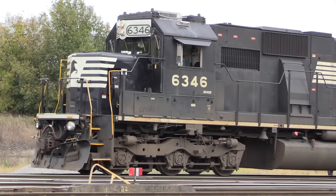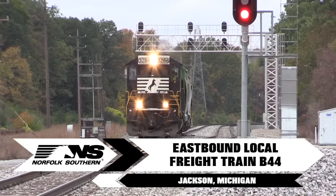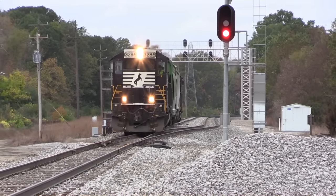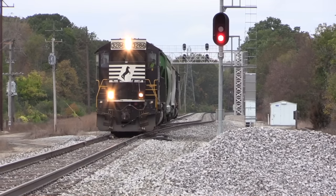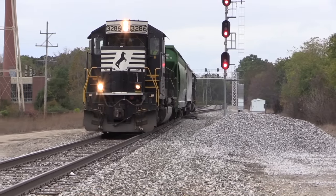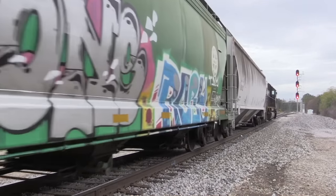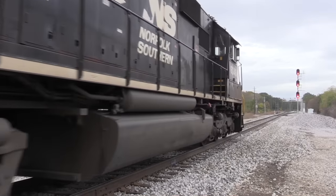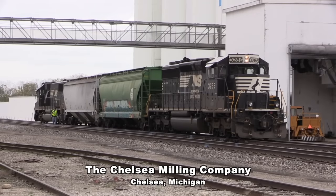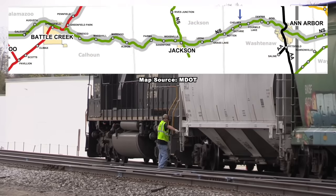From the Fallahee Road grade crossing at control point 72, we watch the train depart for Chelsea with two loaded hoppers in tow. Talk about an overpowered train. We caught up with the train in Chelsea, a mere 18 miles to the east. The train would drop off the two loaded cars for the Chelsea Milling Company before taking two empties back west.